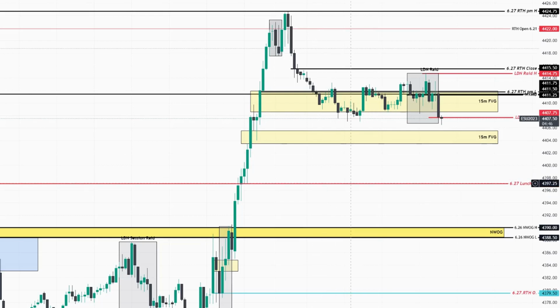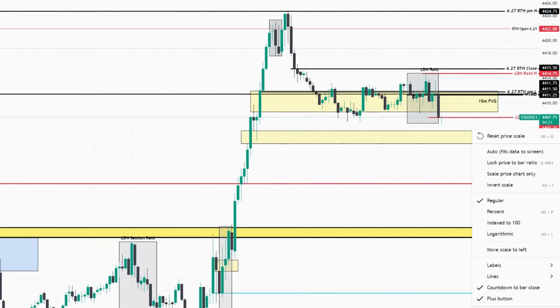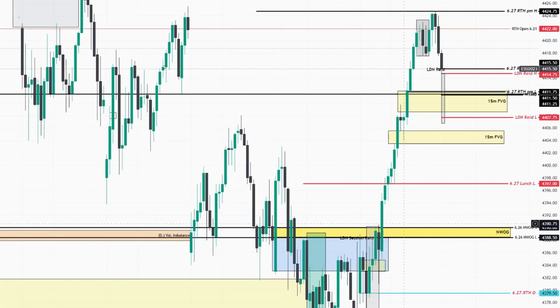But some notes here. The lunch low comes in at 43.97. And below that, the new week open gap. I'm not sure we can do that. But let's just take a look here. The buy side liquidity above is going to be above 44.25, and sell side liquidity, if we switch to the regular trade session here, let's go see where that would be.